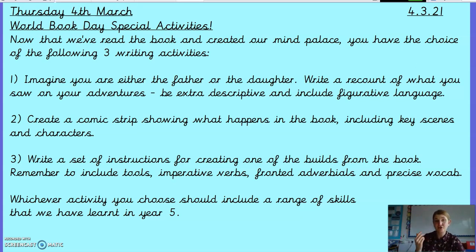Choice two is create a comic strip showing what happens in the book, including key scenes and characters. We've put a little template up for you. We've done something similar to this before, or you can create your own, but that might be quite a nice way to show the sequencing of the story.